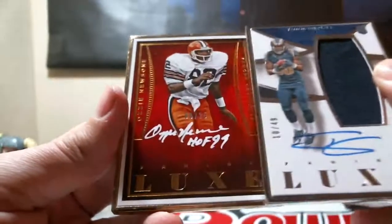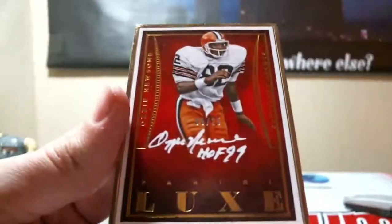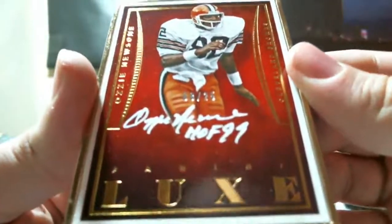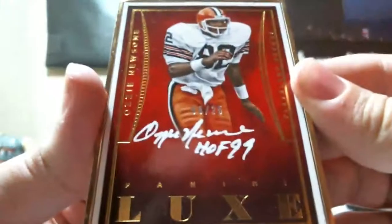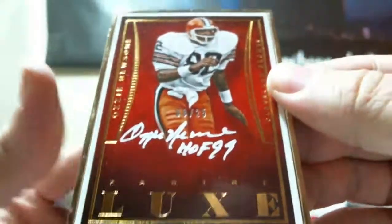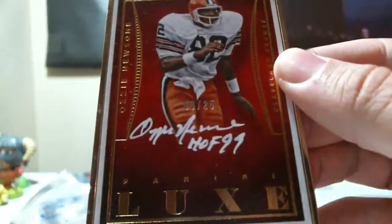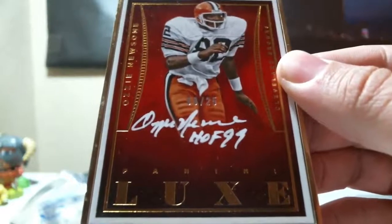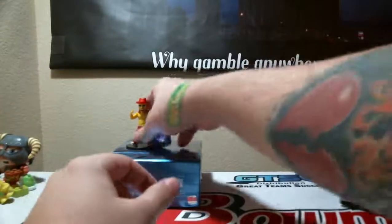And out of 25, Ozzie Smith, or Ozzie Newsome. Ozzie Smith, thing of baseball. Cleveland Browns. Bravitska, 8/25. Ozzie Newsome. Yeah, I went to a different sport there for a minute. That was a nice box.